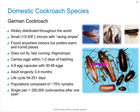And the female will carry the egg capsule with her. This is her egg capsule that has between 30 to 48 eggs within that capsule, which is the most of any of the pest species. And adults can live 3 to 4 months, maybe a little bit longer than that, but they don't tend to survive much beyond that.